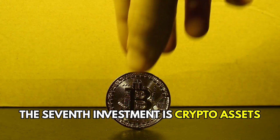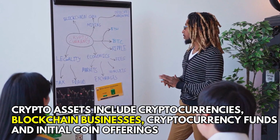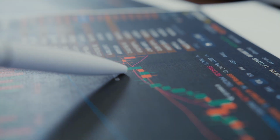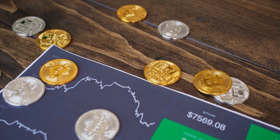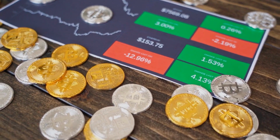The seventh investment is crypto assets. Crypto assets include cryptocurrencies, blockchain businesses, cryptocurrency funds, and initial coin offerings. In recent years, certain crypto assets have grabbed the interest of investors and the financial media. These goods are deemed high risk due to their speculative nature. Many people use the term cryptocurrencies to refer to crypto assets. However, while many crypto assets are digital media of exchange and hence act similarly to currencies, not every crypto asset is a digital medium of exchange. Instead, it could be a crypto asset with extra features.